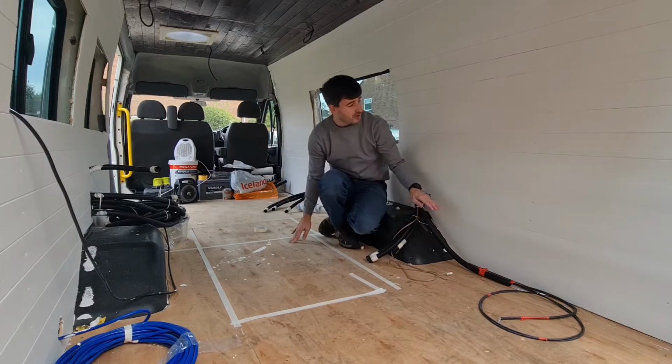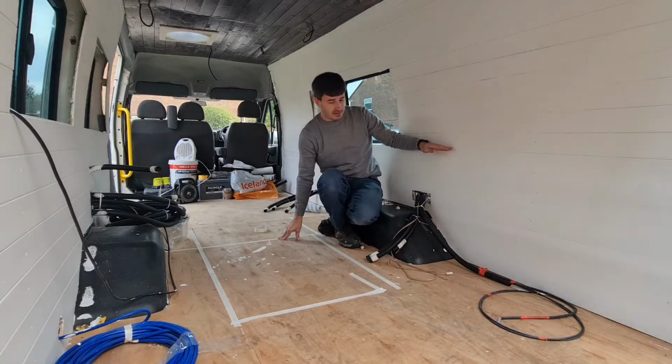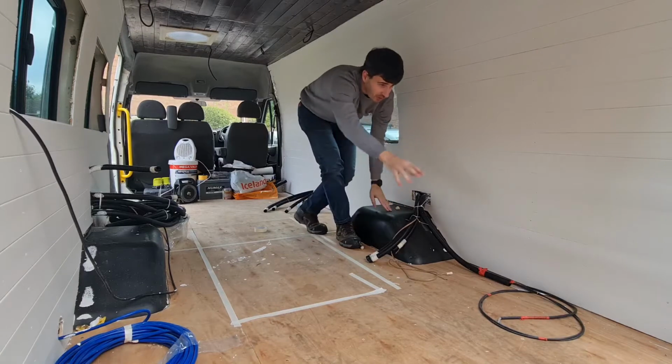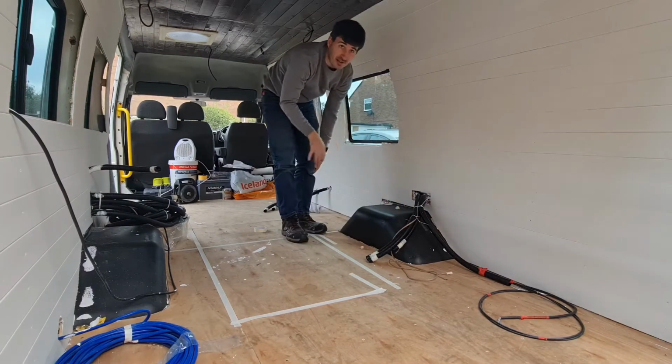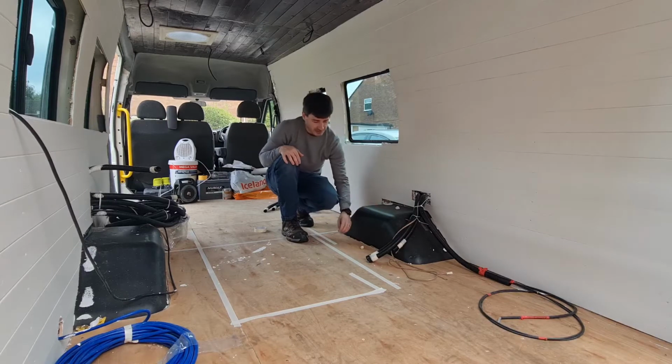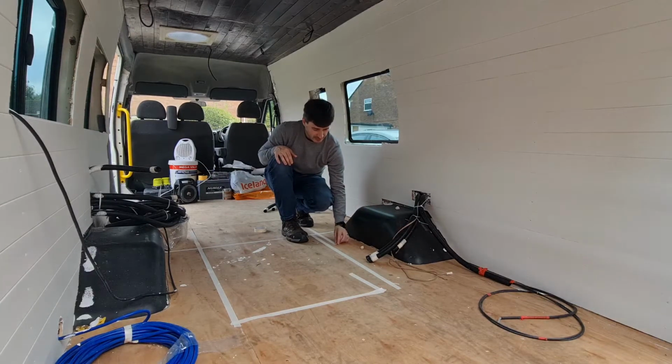You've got to remember, from about this height, you're going to have this whole section all the way up. From back there to all the way up here. That's a big section. Yeah, it is. It's a lot of storage. That's where most of our storage is in the van. In our bedroom. Yeah.